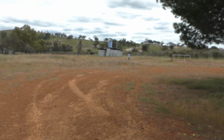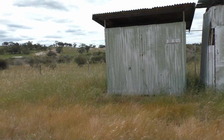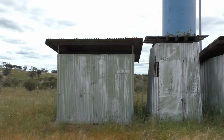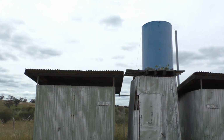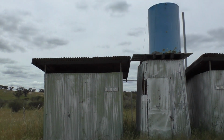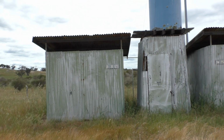Looks like a couple of rather dilapidated old sheds over there. We'll just go and check those out now and have a look at them. It looks like back in the day these were the toilets. Very run down now, an old water tank on top of that one. So that has just been replaced by the little dunny up the other end.